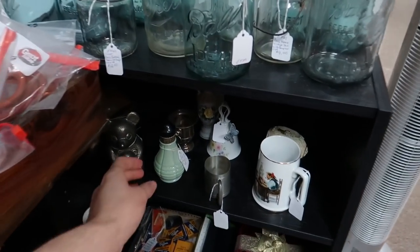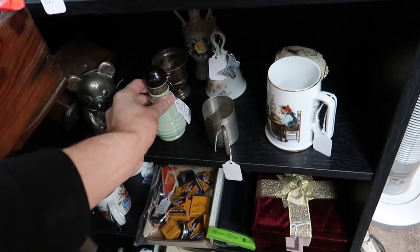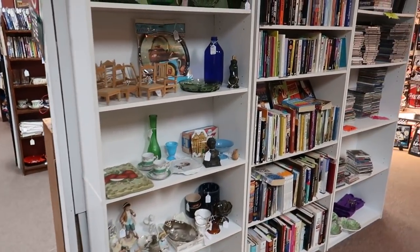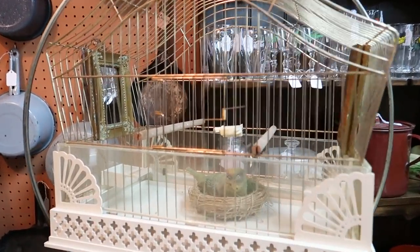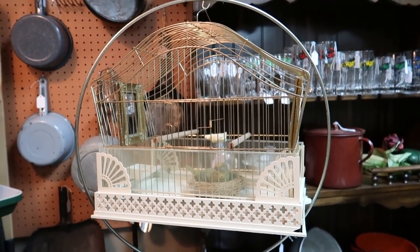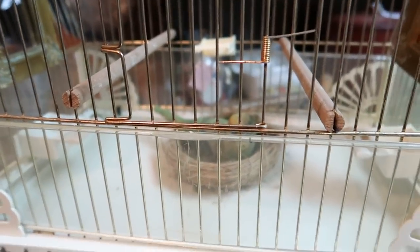But, oh, I like this. What is it? Oh, $8. Yeah, for just one shaker, I'm not going to deal with it, but pretty color. That's cute. What do they have on it? $30. That's really... It's just a random bird in a nest in there.